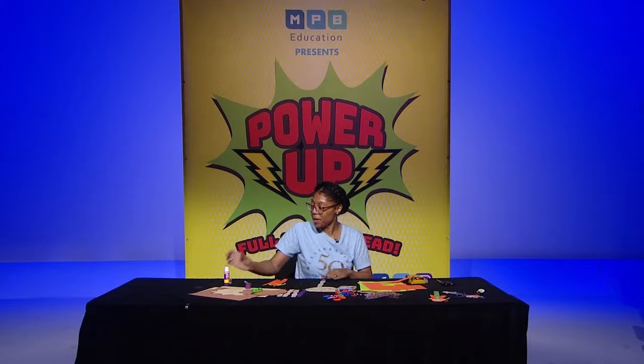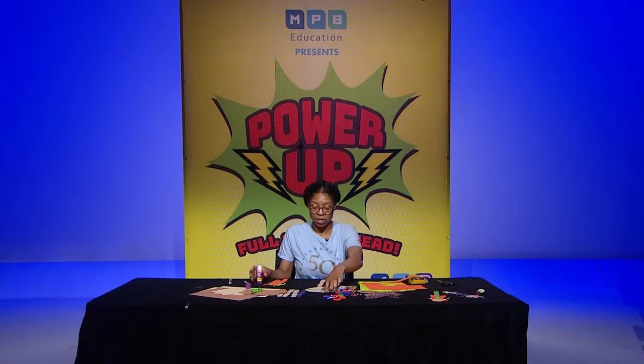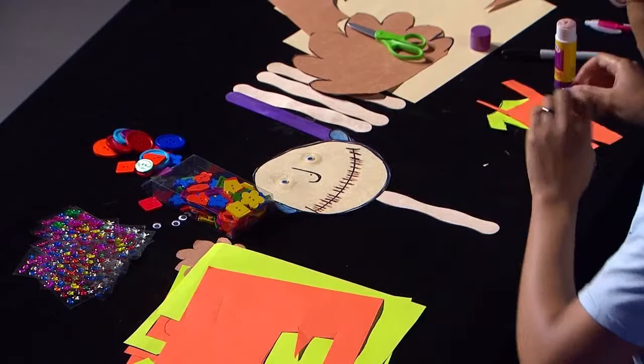And remember what I say about gluing. Once you put it on there, just do a little bit of press to make sure that it sticks. So I'm gonna put it on there and I'm gonna press down just a little bit. Make sure that it sticks, okay? So I have my head attached. Then now I'm gonna go in and add my clothing.